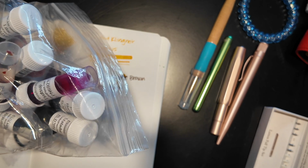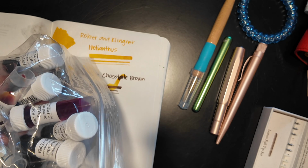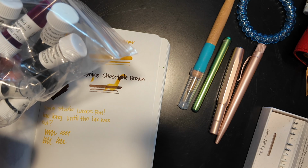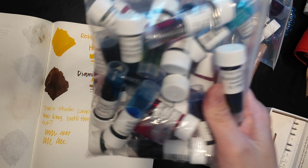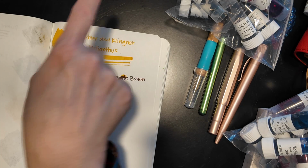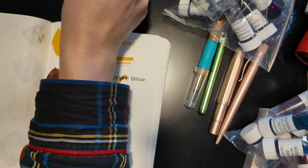And so I got, let me see how many I purchased. Sorry. I got a number of different sets. The first set I got was the Iroshizuku Pilot full line ink sample. So these are all of them. I think there's 24 in here, if I'm correct. And then I got the Diamine shimmering ink samples, which are here, as you can see. Well, you can't see, but you can see the tops of them.